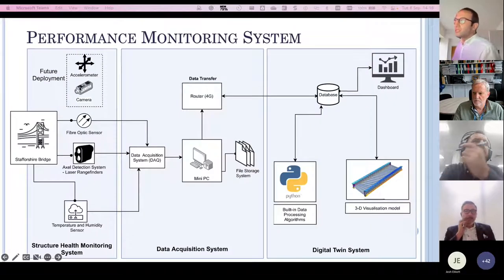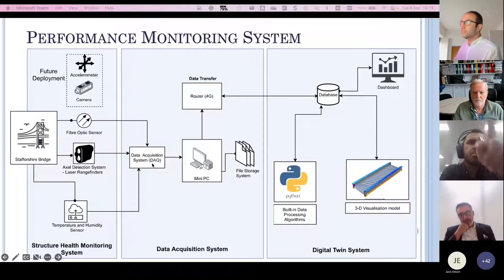So overall, the sensing system on the bridge consists of accelerometers, cameras, FBG sensors, the axle detection system, and a temperature and humidity sensor. And basically, they capture data during train crossings. So the data acquisition system collects time-synchronized data from multiple sensing units. And achieving accurate time synchronization was another challenging task that we had to overcome when we designed the hardware components.